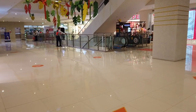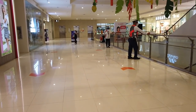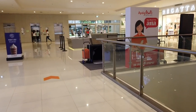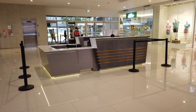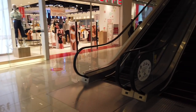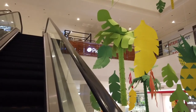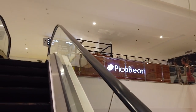So this is the entrance from Gyeongsong Street. So Leona's Cakes and Pastries is in the corner there from the main door entrance going from Gyeongsong Street. Now we go to the first floor. So there'll be a coming one there. Sports Boutique. Peekabean. This is the second floor. So that's the ground floor.